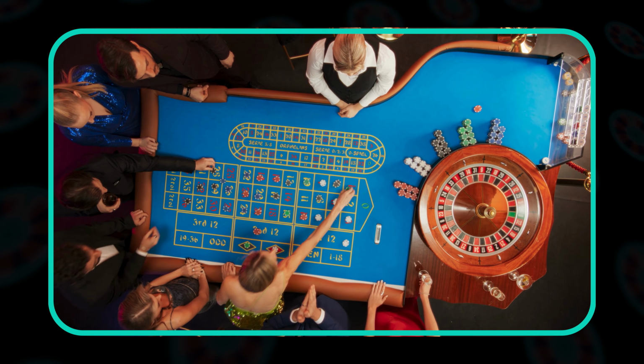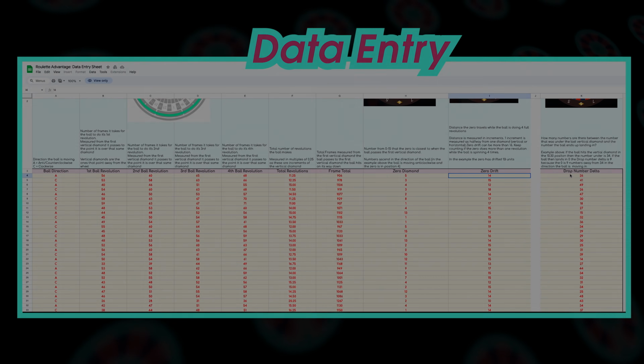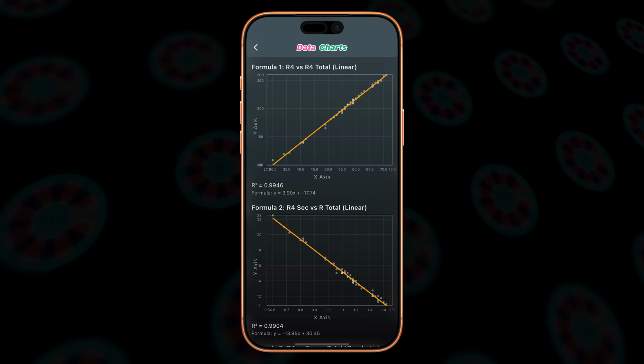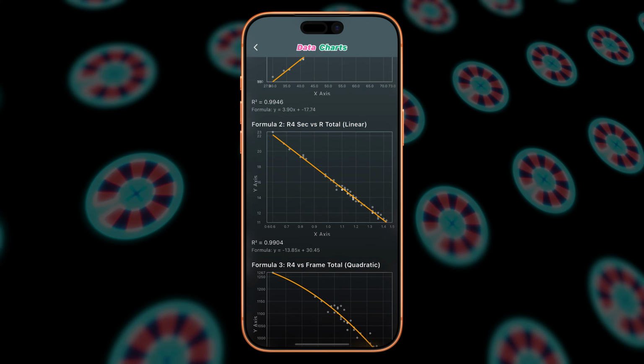Importantly, this is still before the dealer has called no more bets. And finally, drop number delta, which is how far the ball travels after it drops. That data then gives you 3 charts that are used to calculate the most likely number the ball will land in based on the observations you make at the table.